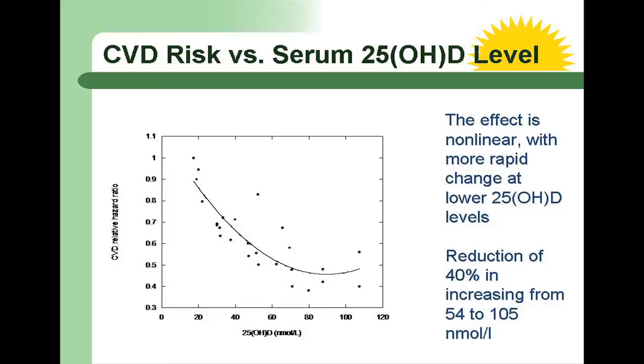In this case, it appears that there's a 40% reduction in cardiovascular disease in going from 54 nanomoles per liter to 105 nanomoles per liter.